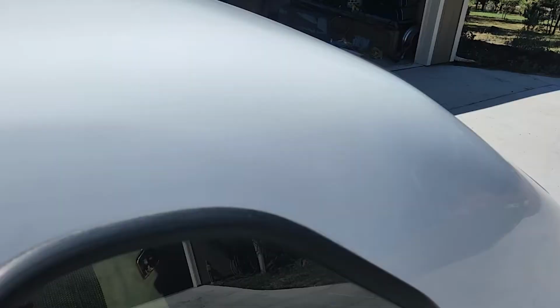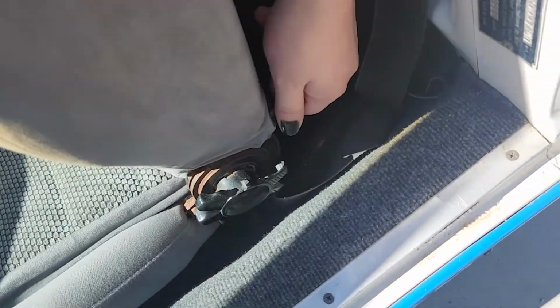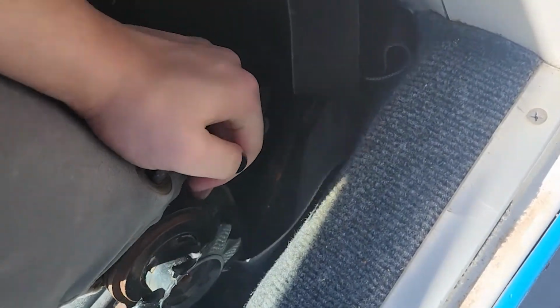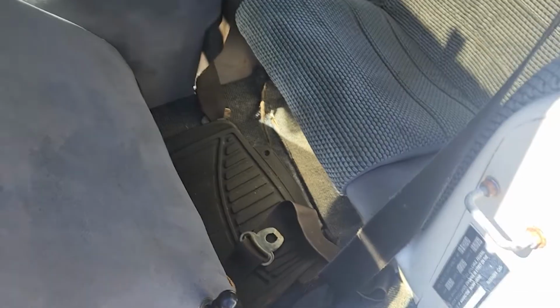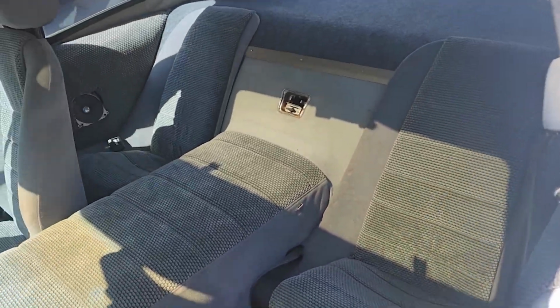We're going selfie mode because I'm the only one filming here today. So let's do it. Open the door. There's this lever back here that you pull up. I broke it. Okay, let's ignore that. You push it down. It doesn't pull up, you pull it down. Seat folds forward. All right. You've got your leg room back here. You can see that these seats are actually built directly into the body, interestingly enough. So these rear seats aren't removable. They're part of the body.